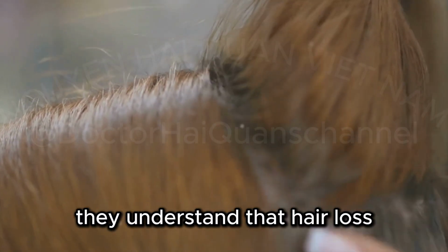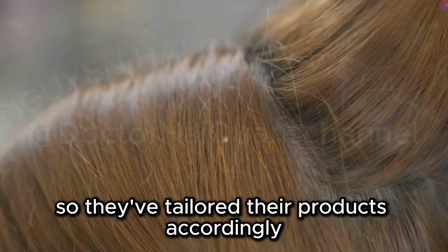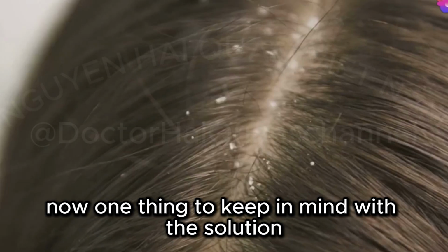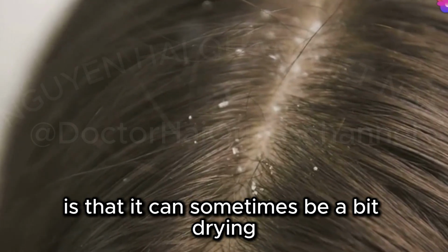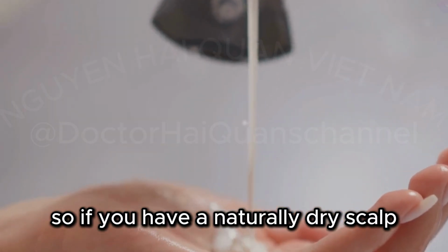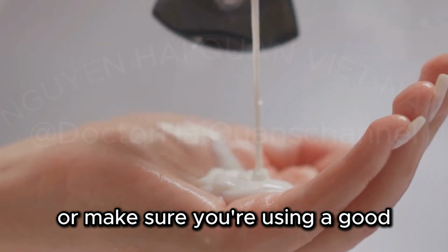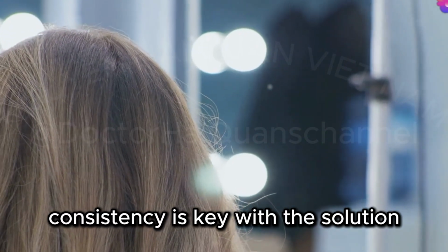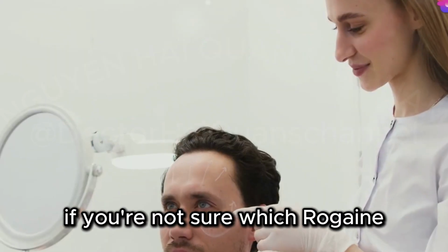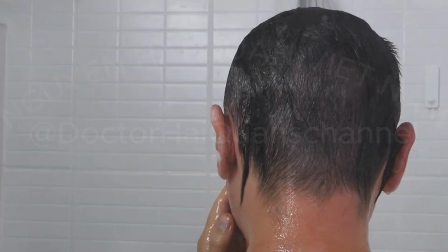They understand that hair loss can be caused by different factors in men and women, so they've tailored their products accordingly. Now, one thing to keep in mind with the solution is that it can sometimes be a bit drying. So, if you have a naturally dry scalp, you might want to stick with the foam or make sure you're using a good moisturizing conditioner. Just like with the foam, consistency is key with the solution. If you're not sure which Rogaine formula is right for you, talk to your dermatologist.